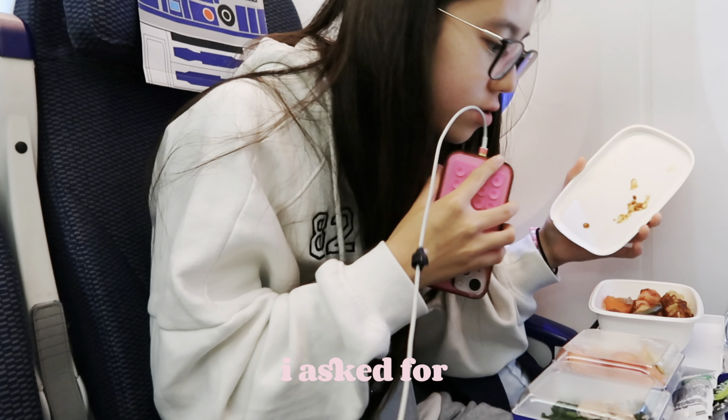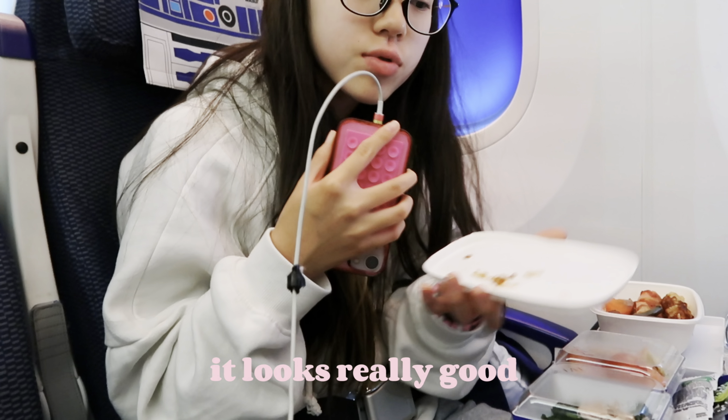Lunches. Anyways, I asked for a shrimp tempura. It looks really good, so we're gonna try this out right here.